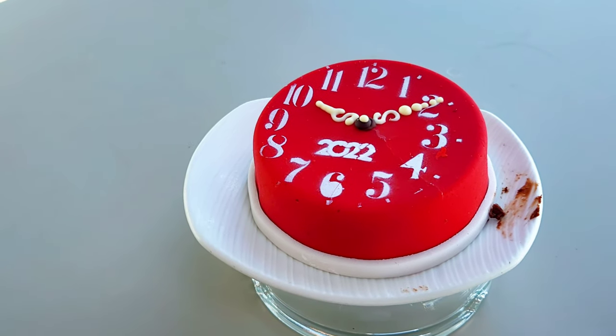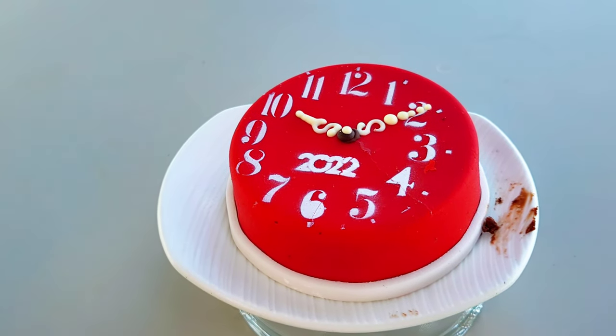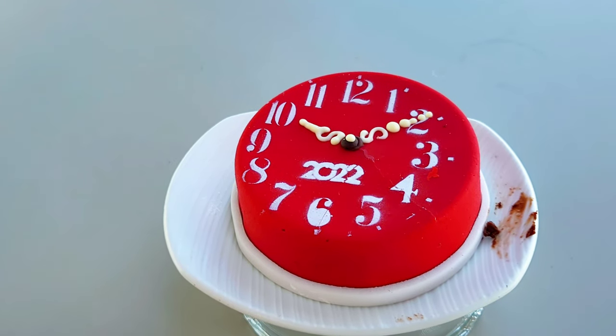Our butler Katie gave us this cake for the new year. Thanks, Katie.